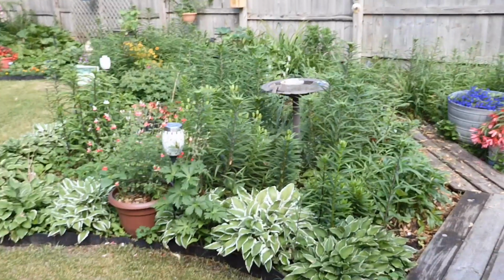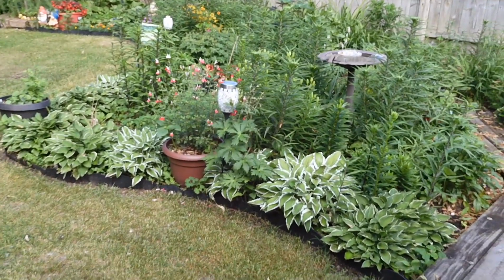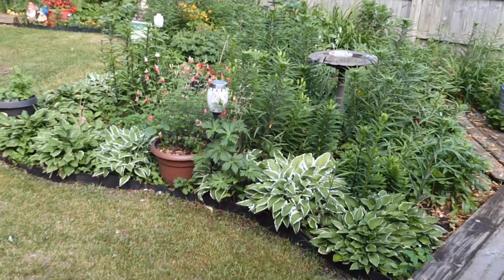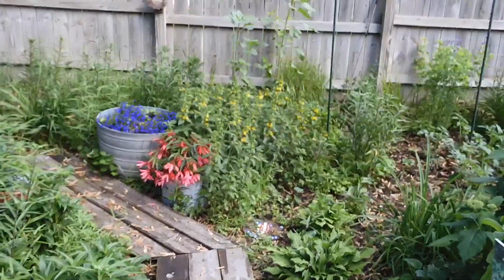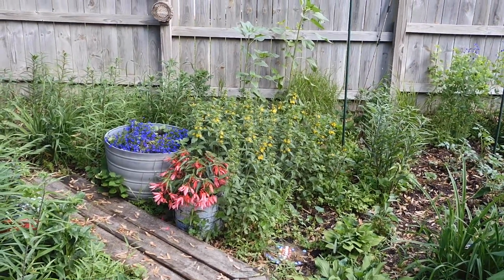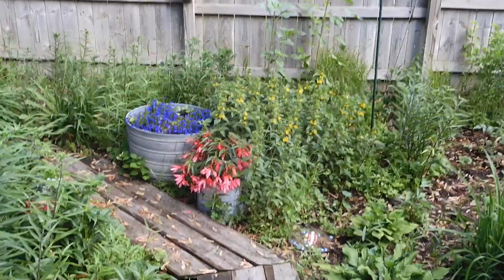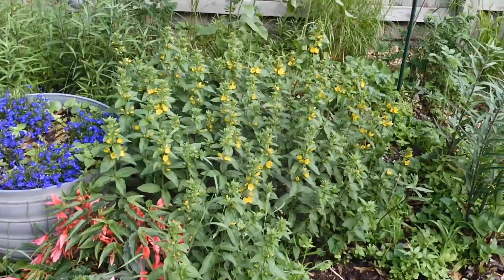Here's some of the beautiful garden over here. It's just filling in so nice and just getting really happy and healthy. Again, the loosestrife over here is starting to bloom, and it's so beautiful with that dark green and the bright yellow, and it's just a fun plant to have.